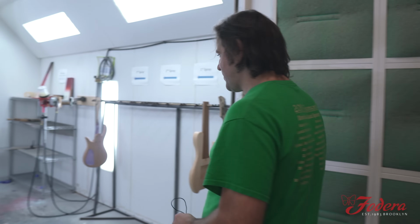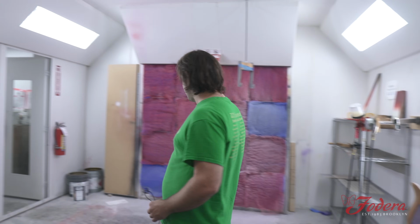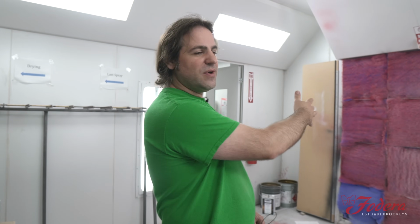This is our paint booth. So in here we have our filters, and we have a big fan that we turn on, and it just sucks all the air through and gets all that overspray that hangs in the air. It all gets sucked really well up into an exhaust vent.